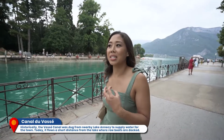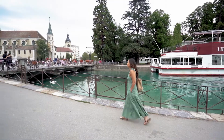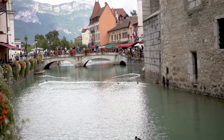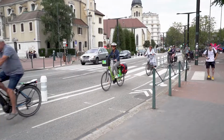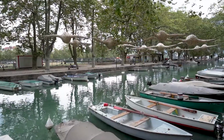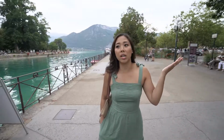What's unique about this town is I just feel like it has so much to offer. There's this colorful old town, but on top of that, the old town is situated on a canal. And then there's Lake Annecy, which anchors the town. And there are all these water sports that you can do. Well, first of all, you can ride a bike around the entire lake. You can rent a paddle boat, a kayak, a SUP board, all these different water sports. You can go parasailing. Paragliding. You can, I don't know, just do so many things.